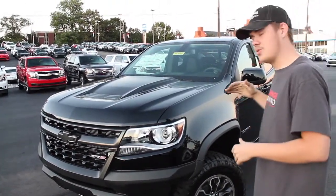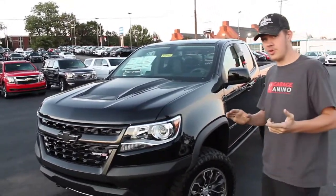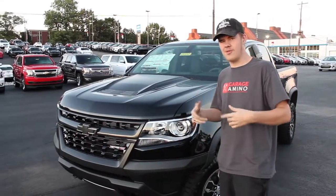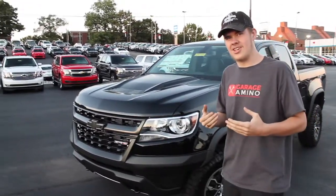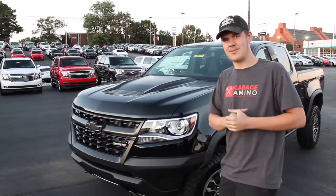So this comes with the Rancho shocks, of course, and if any of you have seen the other videos of them going up the giant inclines with the locking diffs and all that, that is some of the coolest things ever, and no other mid-sized truck out there can do it. And if I sound a little enthusiastic, that's because I'm a first-gen Colorado owner, so it holds a special place in my heart here.